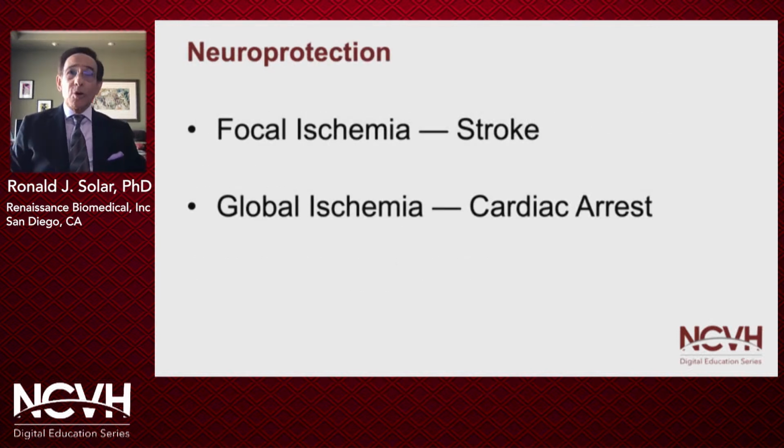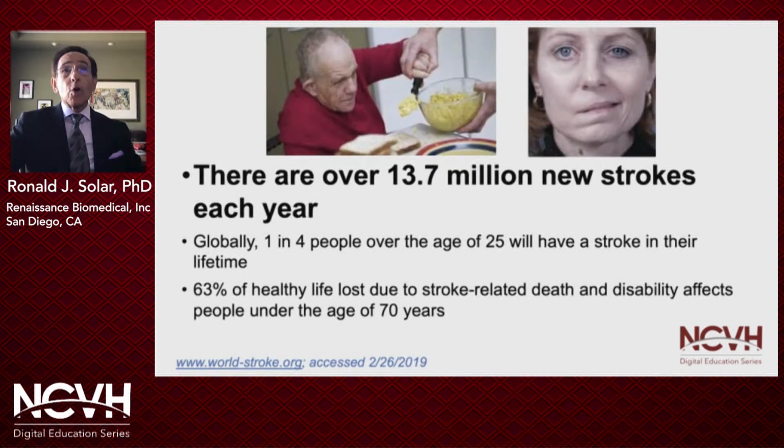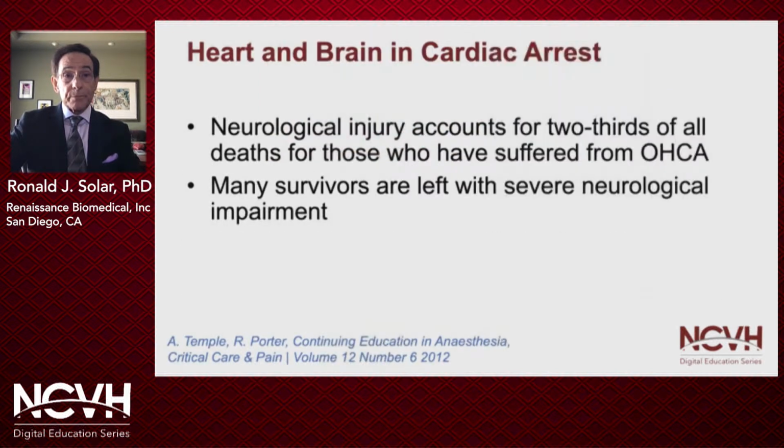So protecting the brain from ischemia is perhaps the most important unmet medical need. Globally, 1 in 4 people over the age of 25 will have a stroke in their lifetime, and nearly 2/3 will die or be disabled. In patients suffering a cardiac arrest, protecting the brain from anoxia is as important as fixing the heart.